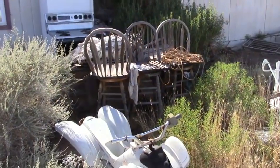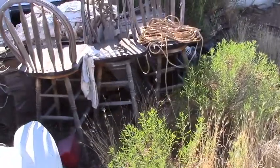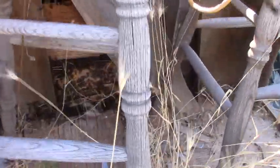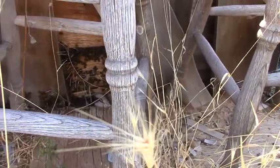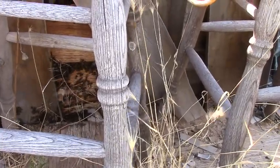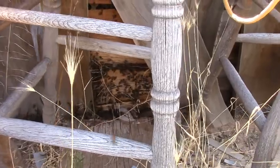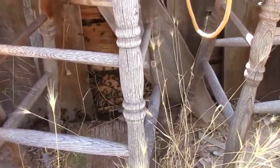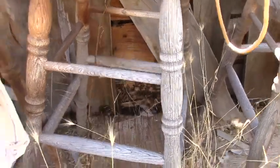All right, guys, so here we are at the job site. As you can see, it's just a pile of old furniture, and they're pretty active, actually. Hopefully you guys can see that. Yeah, they're pretty active. I'm guessing they've been here a while. But it appears to be a pretty strong colony from the outside. So we're going to start de-junking this area, and we will get back to you in a few.